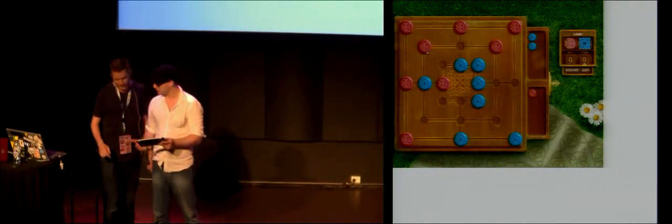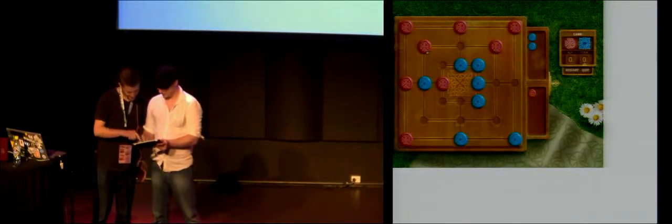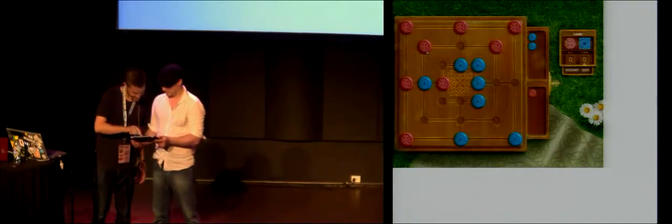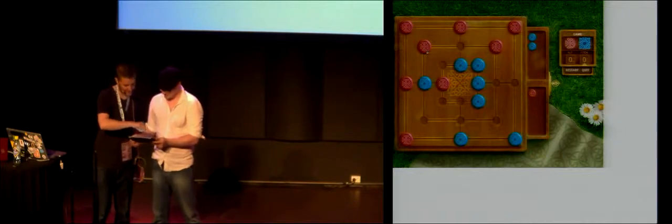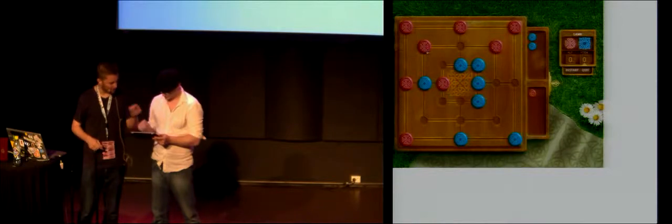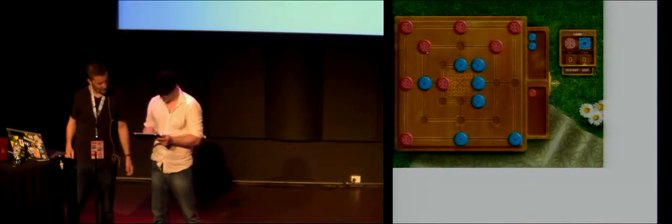But I don't have any more. Oh, is it true? Well, I don't know. Are you red or blue? I am blue. Oh, okay, wait. So now you can move stones from one to the next position. No, only to an adjacent position. Only to an edge. Yeah.